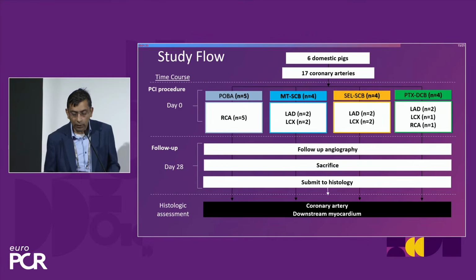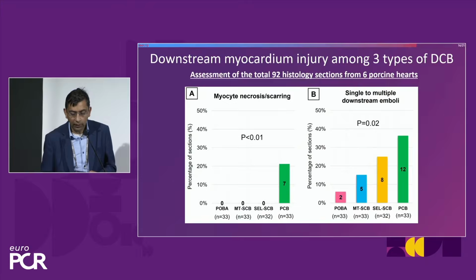And just to give you an example, we talked about non-target organs. We compared different balloons in a head-to-head study in the porcine coronary versus we used a POBA in some arteries. We used a MagicTouch sirolimus-coated balloon. We used a solution, which is another sirolimus-coated balloon. And we used the traditional paclitaxel DCB. This time it was Agent, which was just approved in the United States. We did follow-up angiography at 28 days and sacrifice of the animals and looked at the downstream histology.